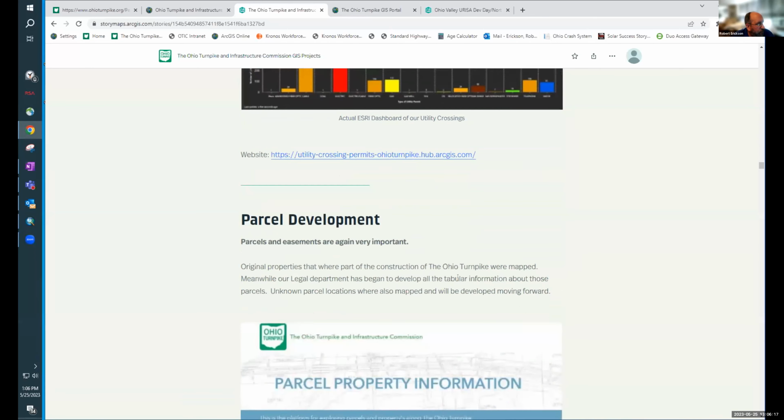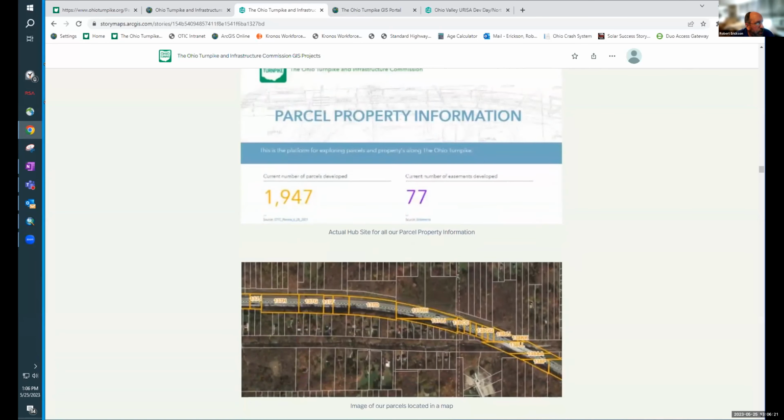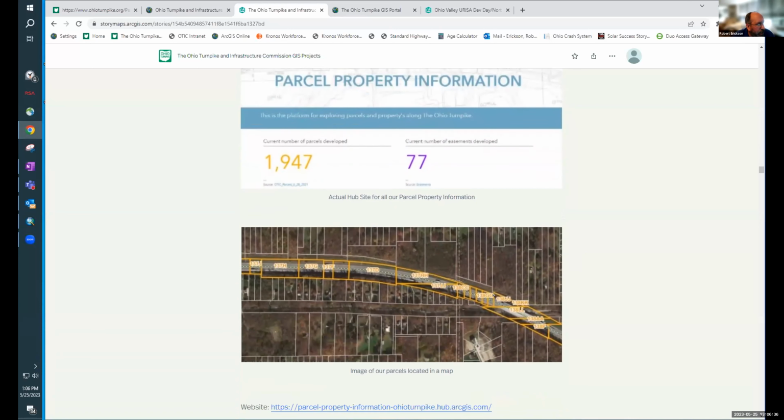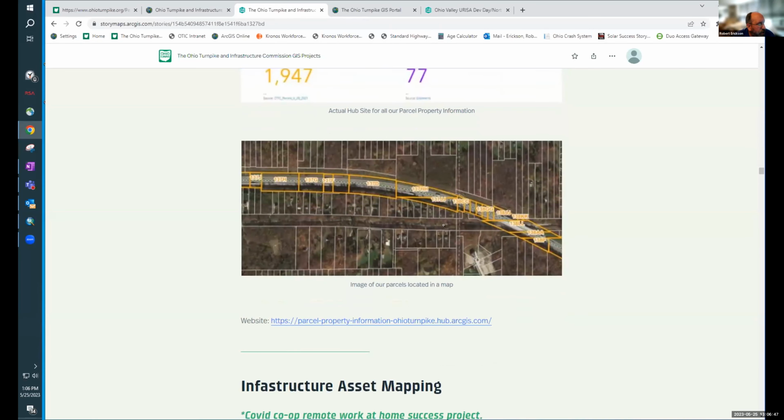Here we get into the development parcels, which started to happen right during COVID. So we were able to have some co-ops go in and map locations of all of our parcels. As a side note, our legal department is developing a database with attached legals and documents that we're looking to link in a few months. So we'll soon have a pretty good majority of our parcel layers across the state.